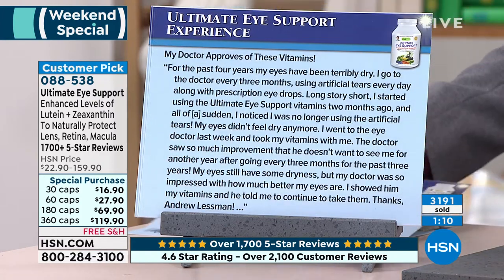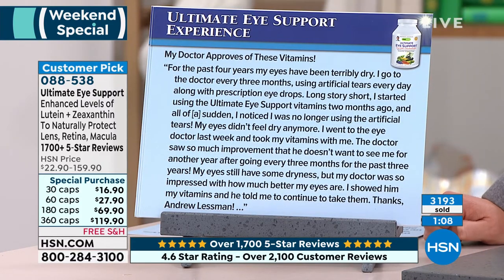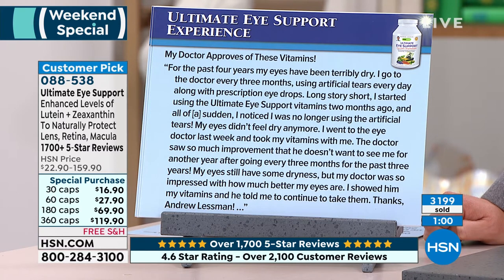One last one. My doctor approves of these vitamins. For the past 4 years, my eyes have been terribly dry. I go to the doctor every 3 months using artificial tears every day along with prescription eye drops. Long story short, I started using the Ultimate Eye Support vitamins 2 months ago, and all of a sudden, I noticed I was no longer using the artificial tears. My eyes didn't feel dry anymore. I went to the eye doctor last week and took my vitamins with me. The doctor saw so much improvement that he doesn't want to see me for another year after going every 3 months for the past 3 years. My eyes still have some dryness, but my doctor was so impressed with how much better my eyes are. I showed him my vitamins and he told me to continue to take them.